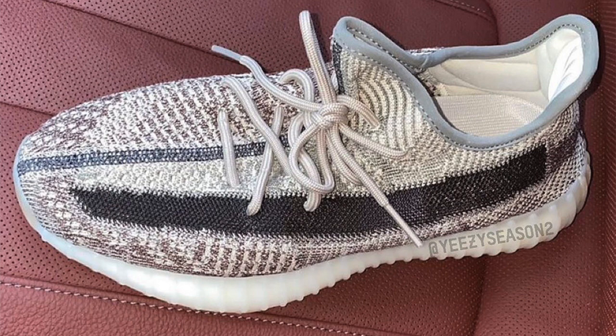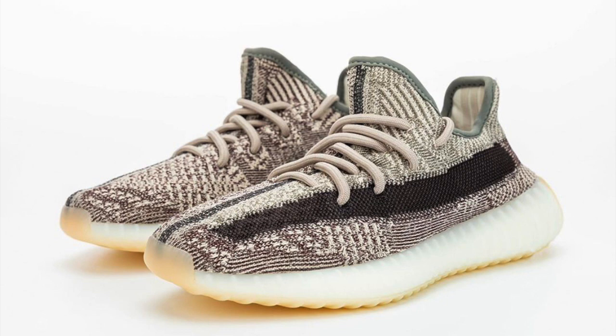That's what a lot of people have said these look like, but for me, they kind of just look like a Black Static colorway because it looks very similar to the Static with the patterns like that and has the black stripe.